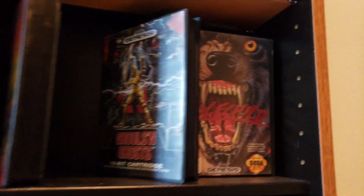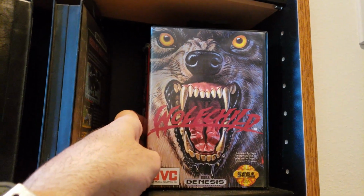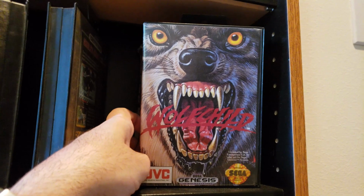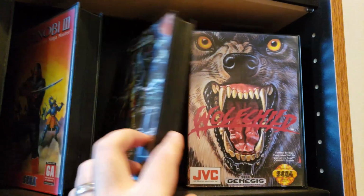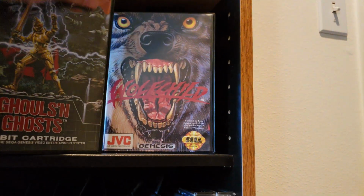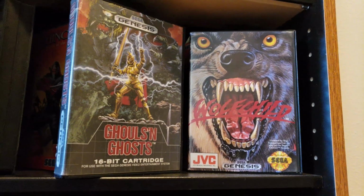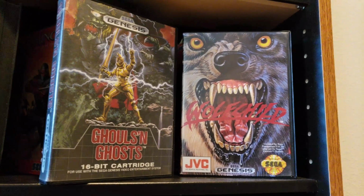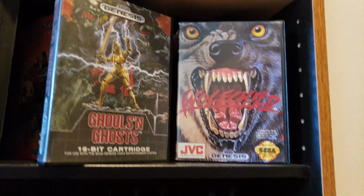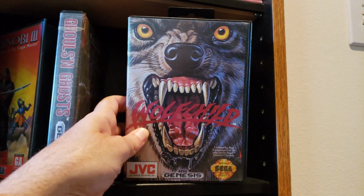Ghouls and Ghosts. And then we got, look at the artwork here. Wolfchild. Wow. Is that not one of the coolest covers? I think actually both these games right here that I have next to each other, just from a cover art standpoint, look at that. Wow. Ghouls and Ghosts and Wolfchild. How awesome is that? Those are amazing. I think Wolfchild might take the cake. I mean, that's pretty sweet.